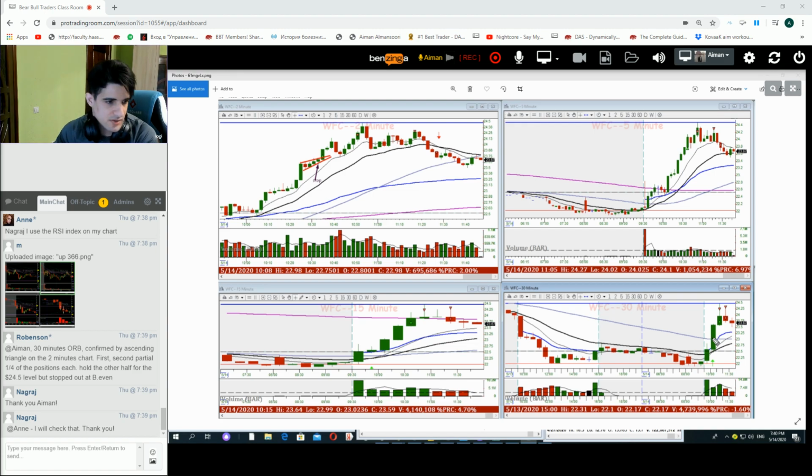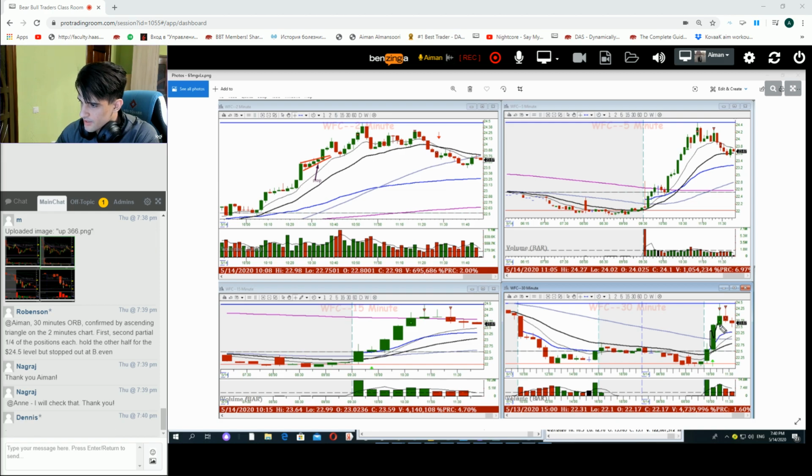How would I like to take a 30-minute open range breakout? I want to see candles inside the 30-minute chart going up, pulling back, coming back up for a breakout. Then I'm taking it right there for a breakout of the 30-minute open range with a good pattern on the 5-minute chart and a good stop loss on the 5-minute chart.